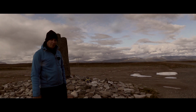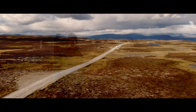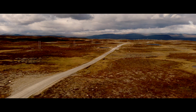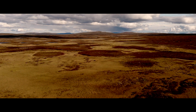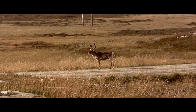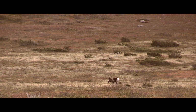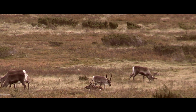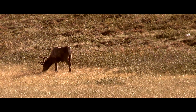And now I'm standing on Sweden's highest public road, 975 meter. As you can see, you have this low mountain here. It's an amazing place to go to. One animal you see a lot of here, that's the reindeer. We have a lot of Same people here, and they are putting their reindeer for eating up here in the Fjäll.